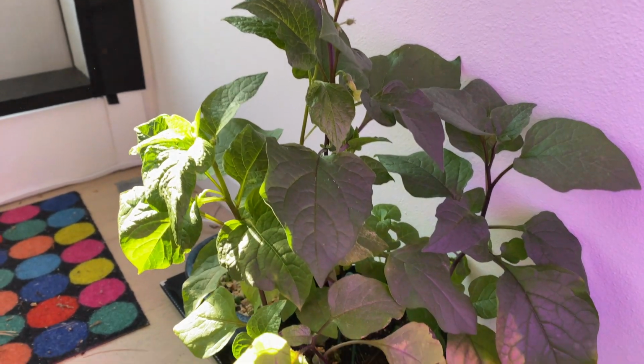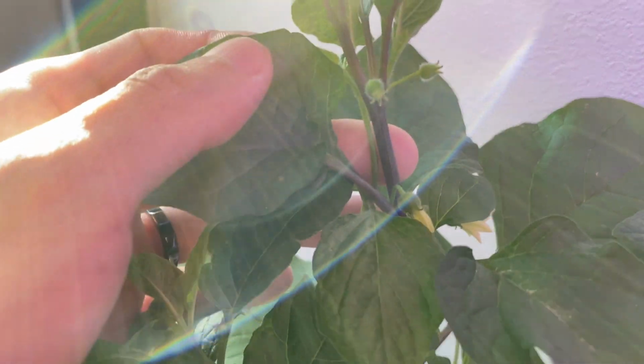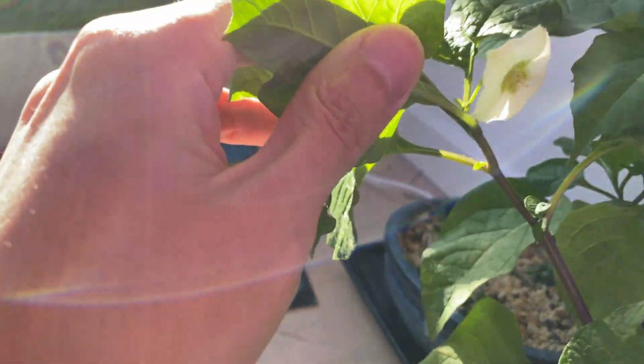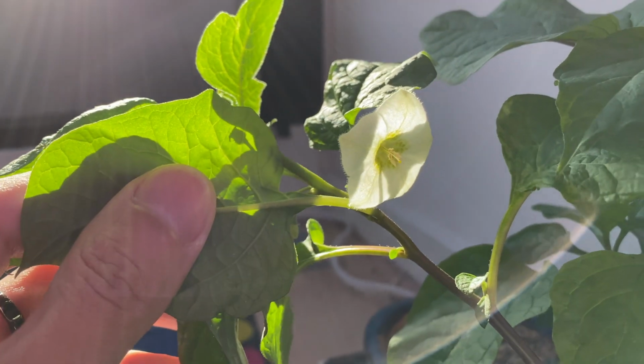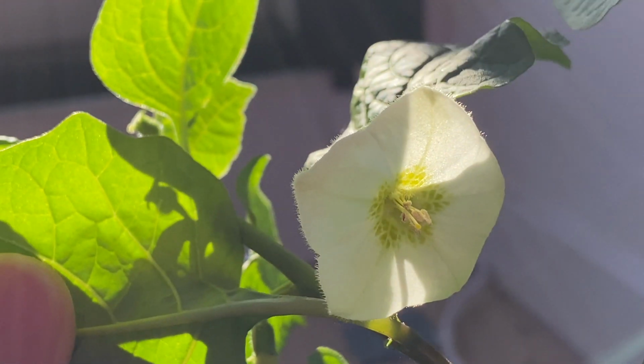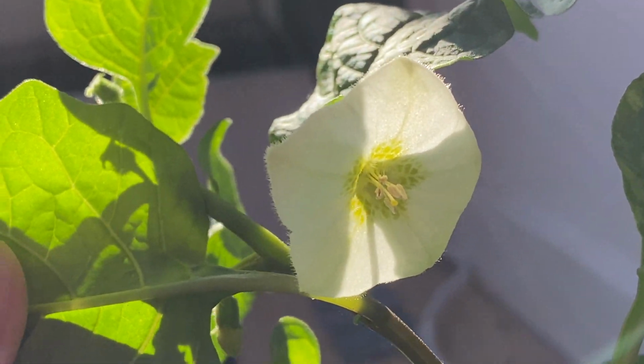And this plant over here, I've been calling it ground cherry. It's actually not ground cherry. I'll show you why in a little bit. Here you can see some more flowers forming. This flower has started to open. And on this plant is the oldest flower that has completely opened. And based on the flower structure and color, it's actually called bladder cherry, or Japanese lantern, or Chinese lantern.